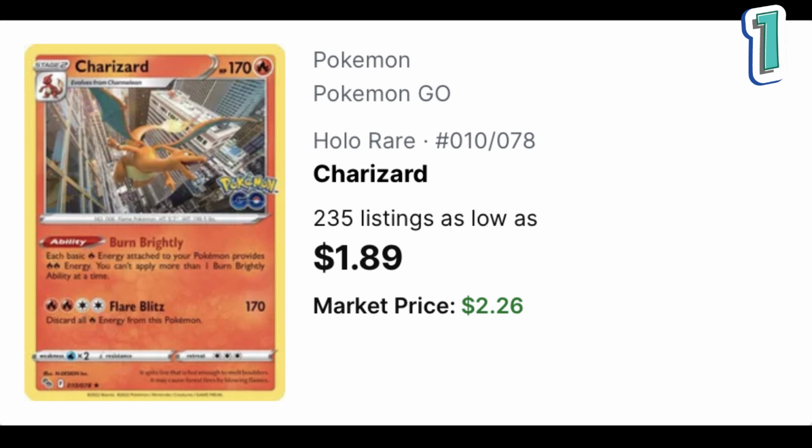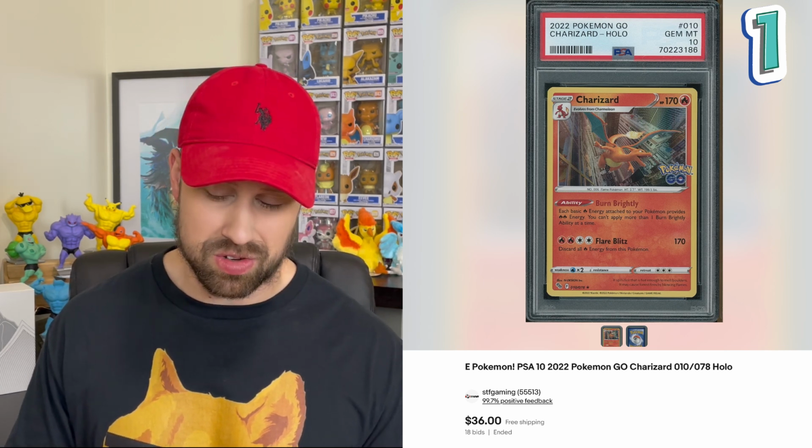Which leads me to the number 1 cheapest, most inexpensive Charizard you can buy right now. It is the Charizard Holo from Pokemon Go, which has a current market price of $2.26. However, the last PSA 10 copy of this card has sold for about $36. So, in my opinion, folks, it's kind of debatable which of these top 3 Charizards is in fact the cheapest. When we talk about raw copies, the Charizard from Pokemon Go is ultimately the most inexpensive. But when we talk about graded copies, it's obvious that the Charizard V from Crown Zenith is the most inexpensive in that avenue. So yeah, let me know what you think of this video, folks.